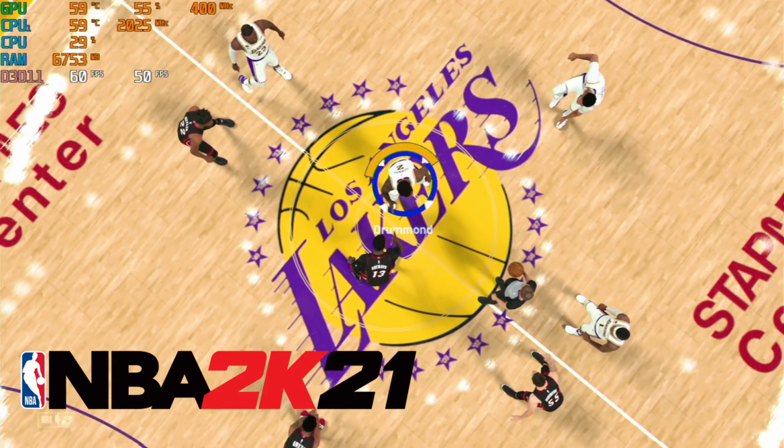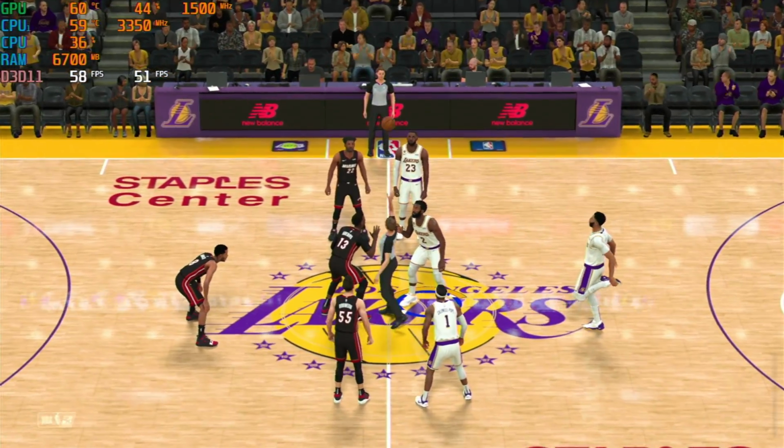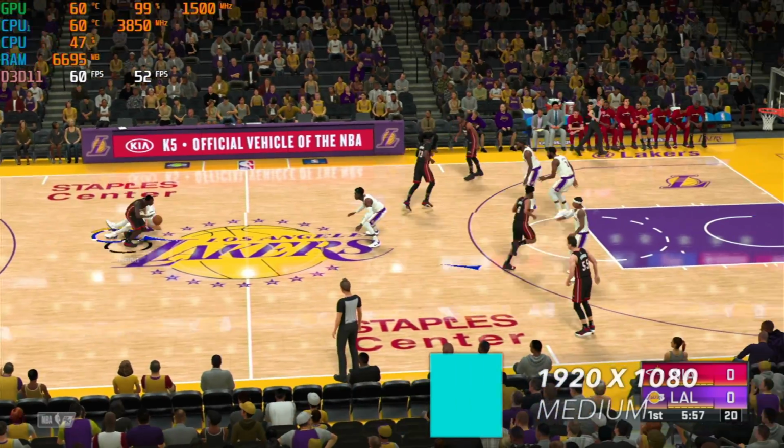NBA 2K21 is a new one, running at 1080p medium settings, VSync on, at 60 frames per second. I had to turn on VSync on this one because it was a bit choppy without it.